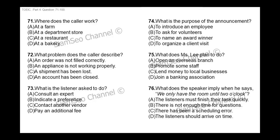Number 71. Where does the caller work? Number 72. What problem does the caller describe? Number 73. What is the listener asked to do?